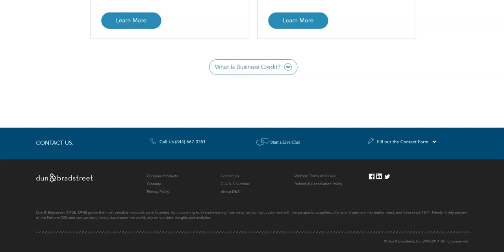Furthermore, to obtain the PAYDEX number, as you can see right here on the screen, you all will want to file for a DUNS number. Okay, what you see right there. You can get this through the Dun & Bradstreet website, and it's for free. Okay, because the bureaus need to have files on you.